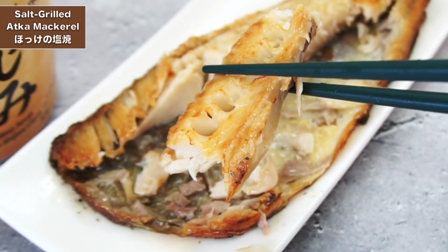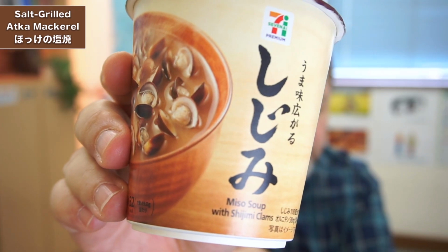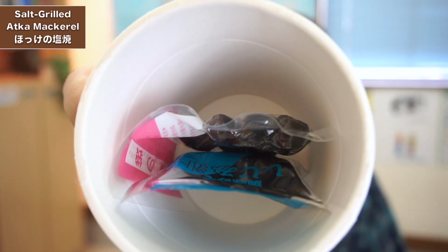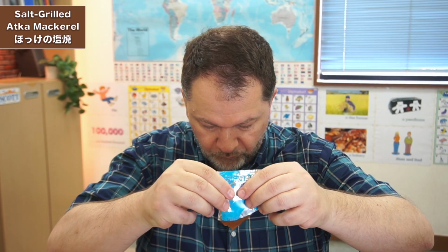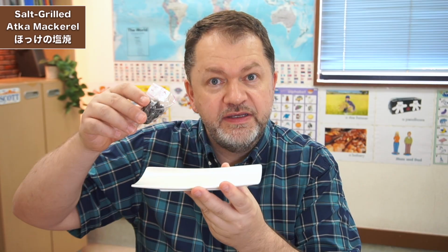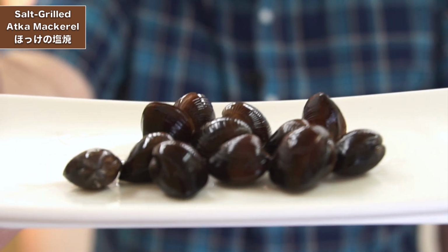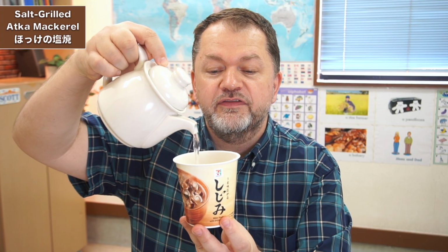The skin on the bottom should be left just like this. That's the perfect way to eat it. So this is the miso soup with the shijimi clams. I'll put these clams out on the plate just to show you. So we'll slide these in, add a bit of hot water, and these clams will just open up nicely and let all their flavors out.